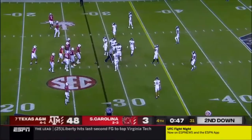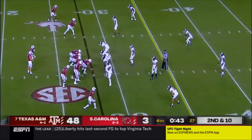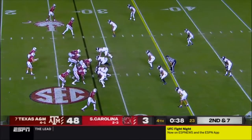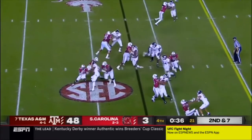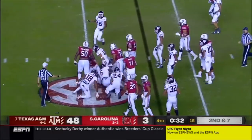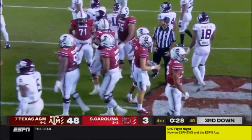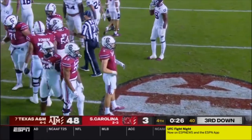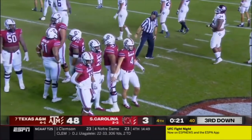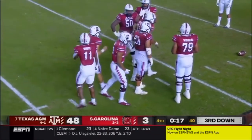If they can run the table and be undefeated, they will have a decent resume. But I'll just say this. I know it's not just about eye test. This is the best football team I've laid eyes on this year. The way they're playing right now, the way they can win the line of scrimmage on both sides of the football, it's extremely impressive what Jimbo Fisher has going right now in year number three. Long way to go before it's a finished product. But, man, if they continue on this trajectory, they're going to have a strong case to be in that college football playoff. The ceiling is pretty high.